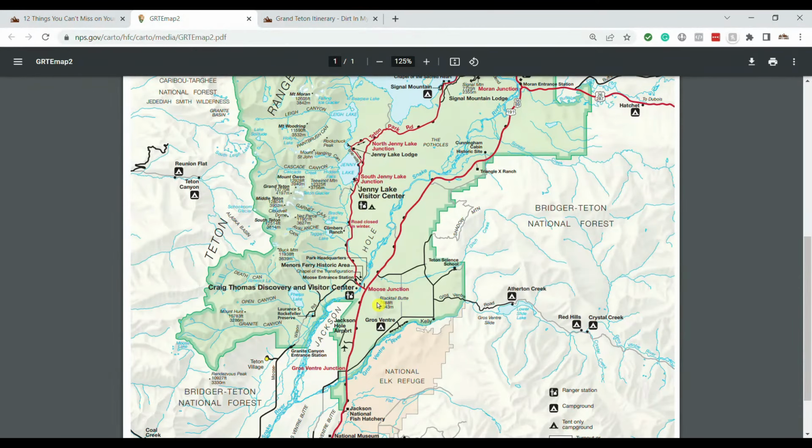To get to String Lake, you're going up past Moose. You'll go past South Jenny Lake, which is where you go to get to the shuttle boat. So you'll go up beyond that and you'll turn at the North Jenny Lake Junction. So this will take you in, and then you've got String Lake right here.